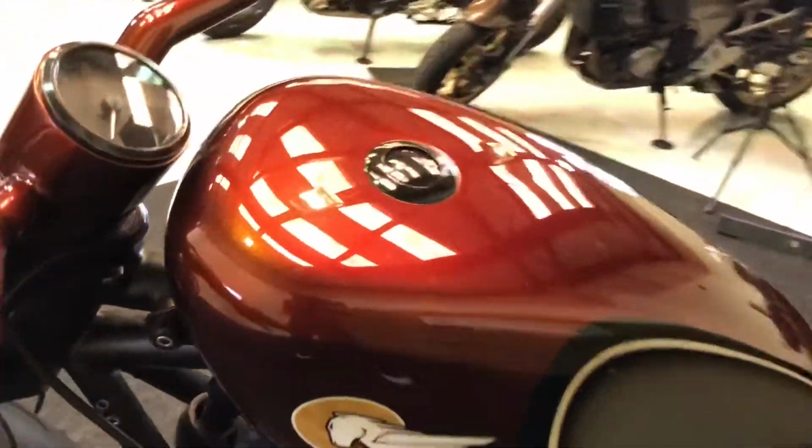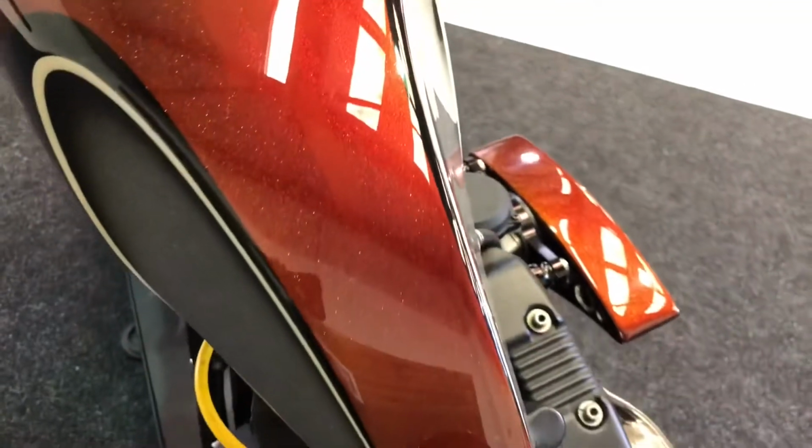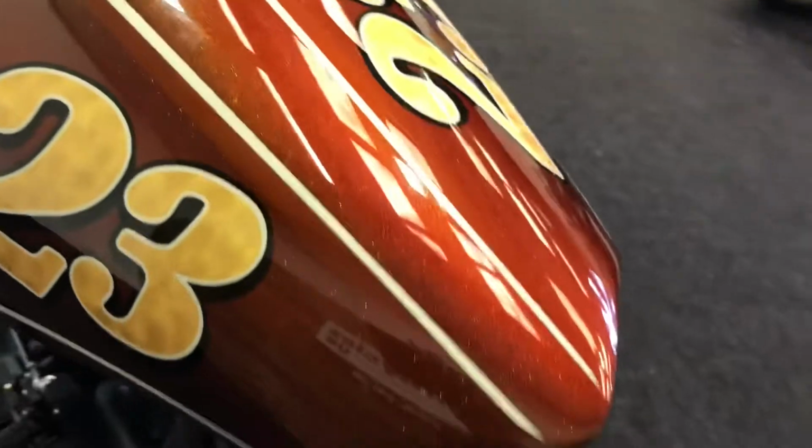That paintwork, I don't know if you can see it on the video, but it has got a gold fleck in it and it just sparkles. There you go, you can just about see it there. And in the sunshine, this is absolutely a thing of beauty. As you would expect, absolutely mint condition.